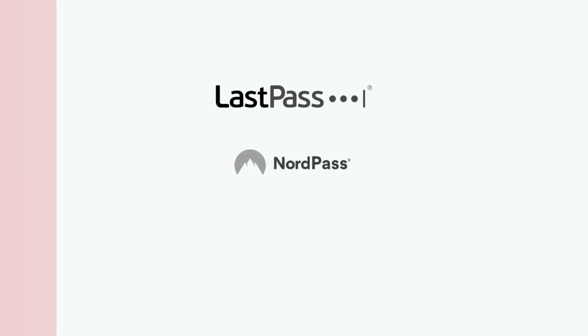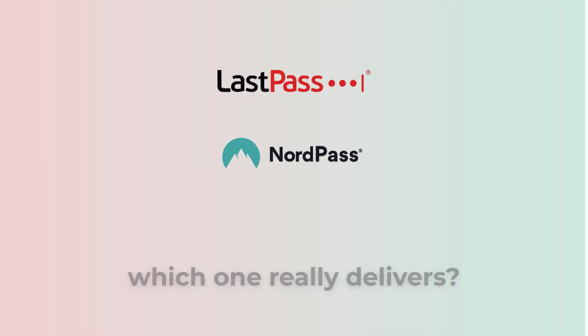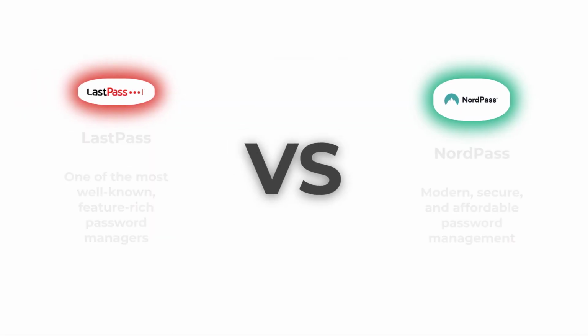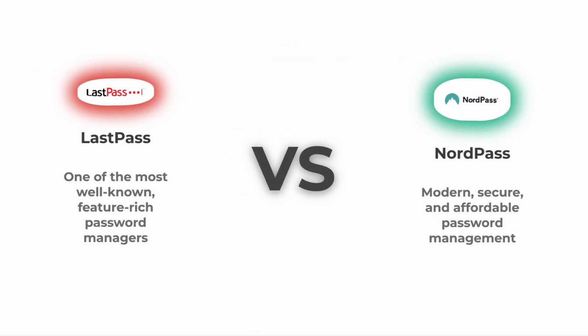Two major names in password protection. One big question. Which one really delivers? On the left, LastPass, one of the most well-known, feature-rich password managers. And on the right, NordPass, modern, secure, and affordable password management.